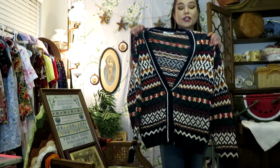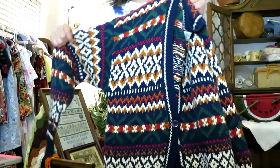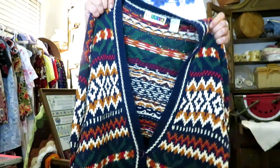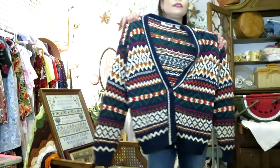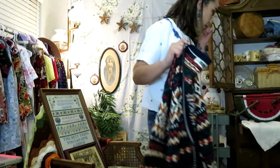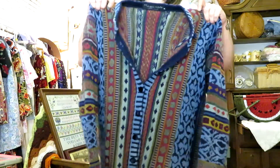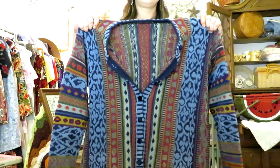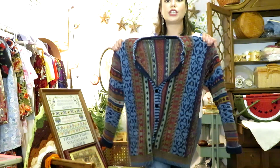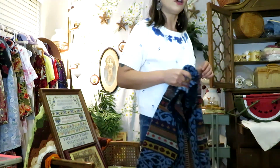And I found a ton of grandma sweaters. This one is just so nice. It's cotton and those colors are just gorgeous. Oh, these colors are so good. I hit the grandma sweater jackpot today. Next we've got this one. This is chenille. So it's that really soft yarn. But again, it's kind of that cozy tacky grandpa sweater type thing that we all love.